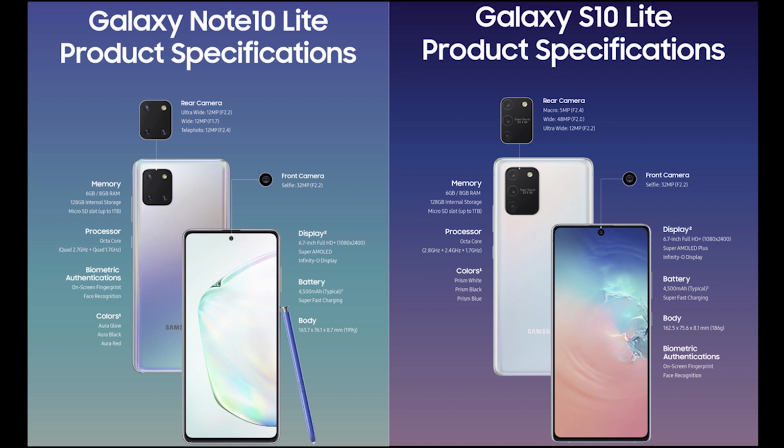But moving on, both screens are identical at 6.7 inches, Super AMOLED panels with a low resolution of 1080 by 2400 and a pixel density of 394 ppi. The Note 10 Lite's are slightly bigger dimensions with a lower screen to body ratio than its flagship counterpart at 86% compared to 91%. The S10 Lite is about the same with the 88% screen to body ratio.